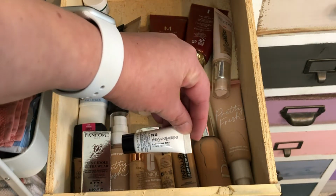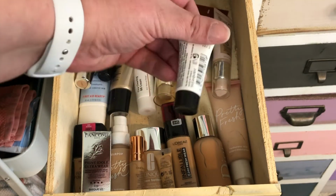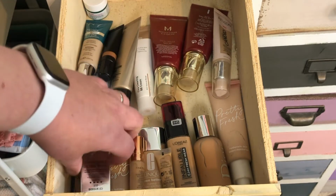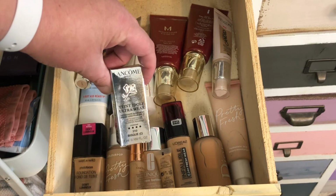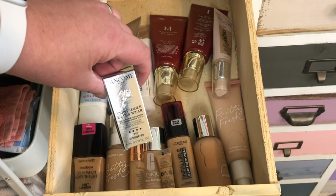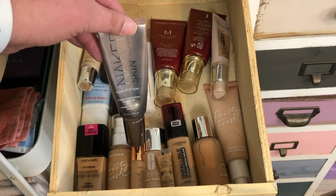This is the YSL Bare Look Tint. What shade did I pick up? I think NU2, is that the shade? Anyways, I haven't tried this yet. It's supposed to be more of a sheer coverage, so I'm going to pull that one. And then I also had picked up recently the Lancome Idole Ultrawear foundation, the shade 310 Bisque. I have no idea if these shades are going to work for me, but I do want to try them out. And as a reminder, I am panning this guy right here.